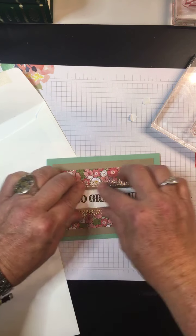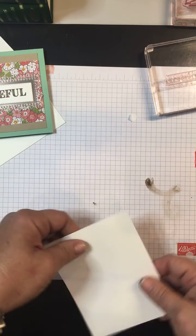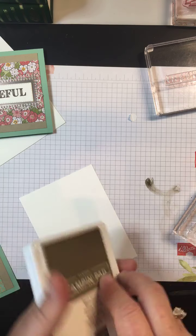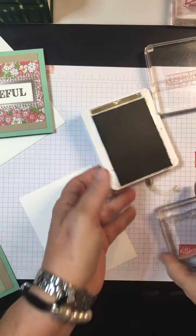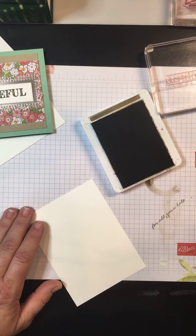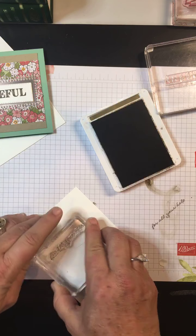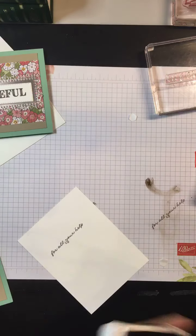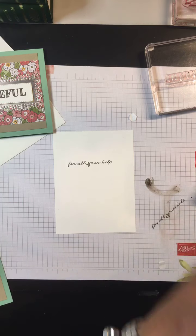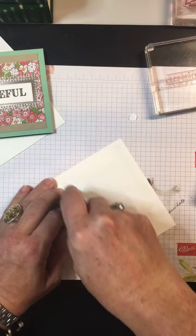Okay, now on the inside, I have a different sentiment, because I am actually sending this card out to someone who has been very helpful to me lately. Especially with my attitude. But it says, so grateful for all your help. Now, isn't that just a beautiful font? Oh, I love it. I wish I could write like that. So then I'm just going to snail this down.